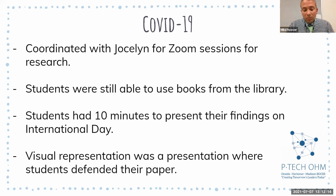Jocelyn zoomed into my class a few times. She helped my students with their research. We were still able to get our students books from the library. And the biggest difference between what it looked like before and after was that instead of us all getting together in a crowded room, students had 10 minutes to present their findings, almost like in a dissertation style.